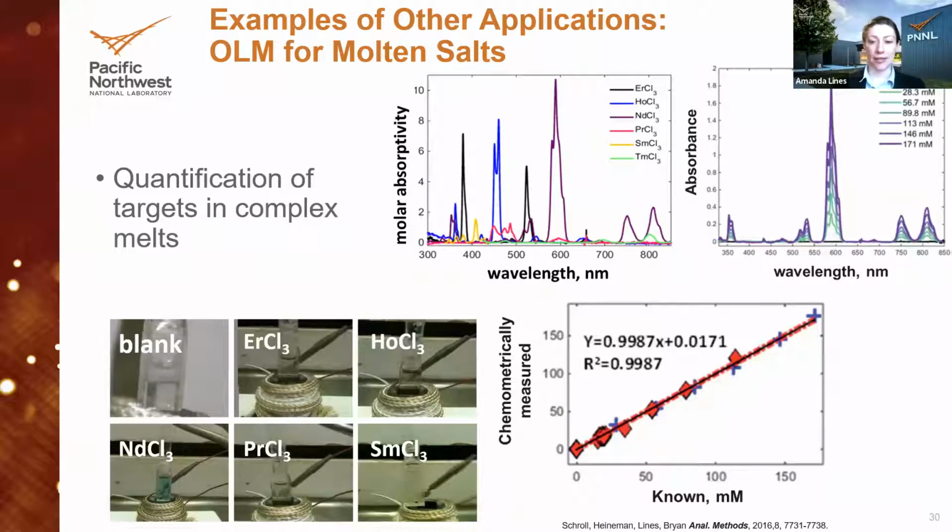And just to highlight an exciting aspect of this, the blue crosses on this plot indicate our training set systems. So again, those were pure samples. So nothing but neodymium in the training set for neodymium. The red diamonds are our validation set. So spectra that the model has never seen before, and it's trying to characterize neodymium in those unknown spectra. The exciting thing here is that all of those validation samples contained up to 6 of the lanthanides simultaneously. So extremely complex data, a lot of that spectral overlap, but we're still able to very accurately quantify neodymium and all the other lanthanides in that system as well.